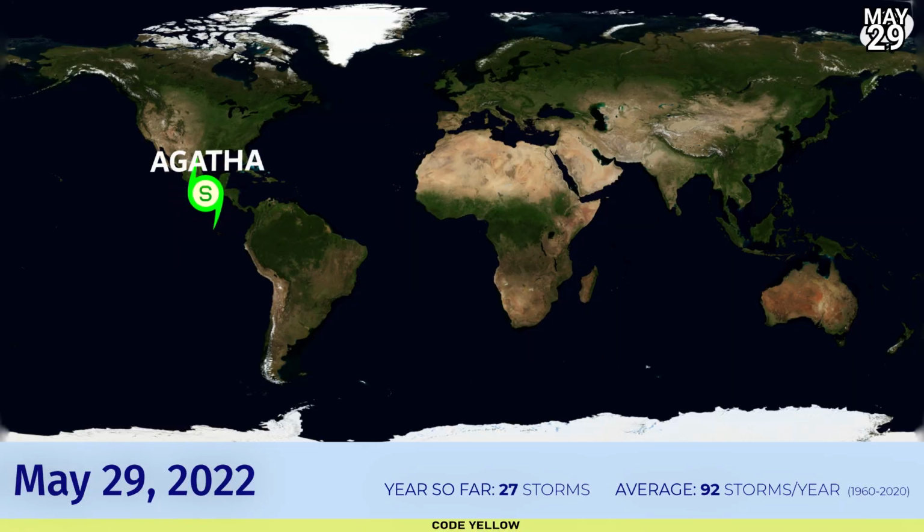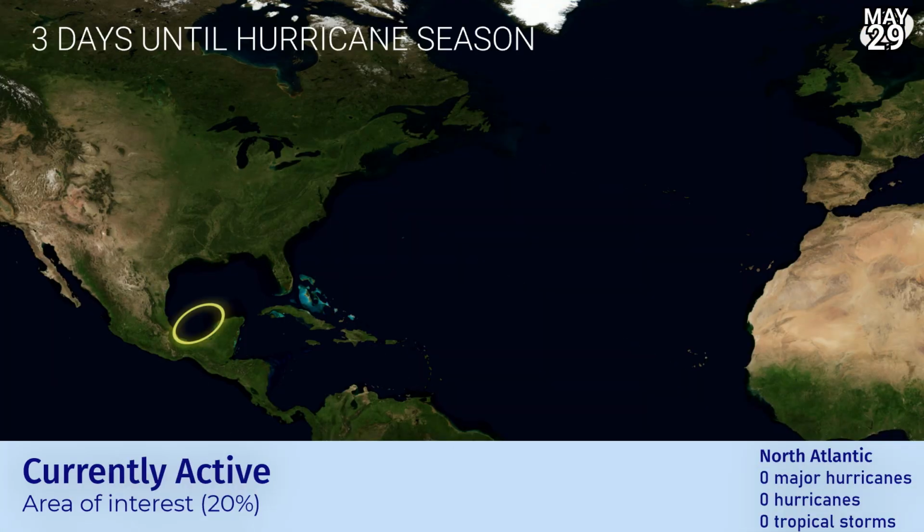Well, we have a storm in the picture in the form of Tropical Storm Agatha, which was named in the last 18 hours, and has strengthened quite a bit since, up to 60 miles an hour as of the posting of this bulletin. We're up to 27 storms so far this year. The average is 92 for the full year.